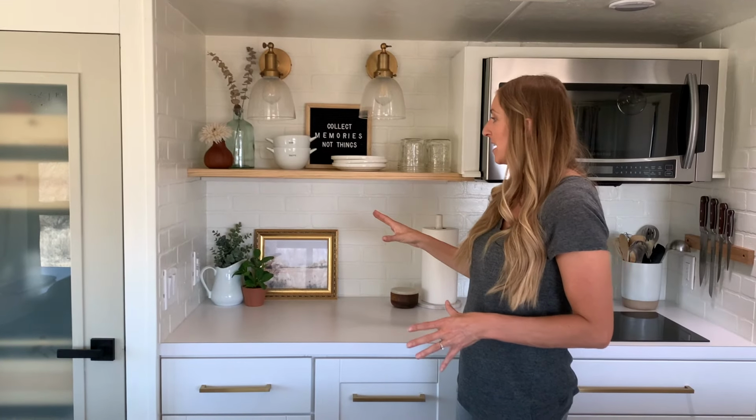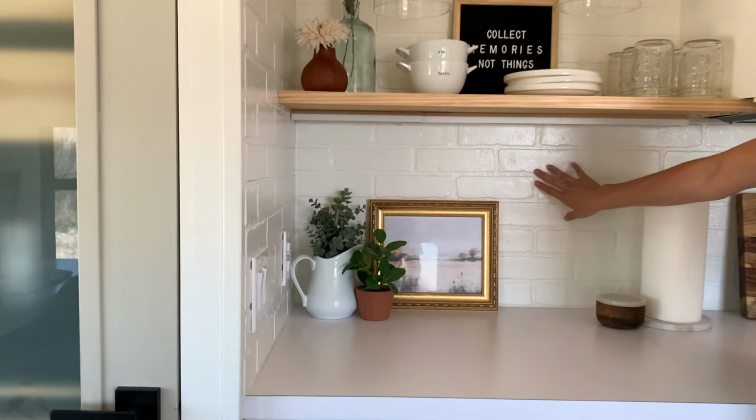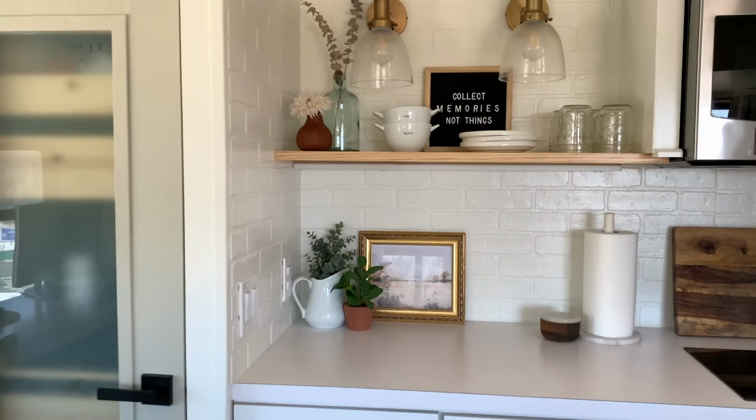As for the backsplash, we used faux brick paneling. It's just a wood MDF board that we got from Home Depot. We just glued it on the wall with construction adhesive and then painted it white. And I love the texture that it adds in here. And it's really easy to wipe down as well because we used a high gloss finish.